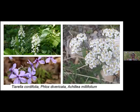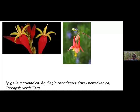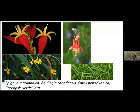So let's talk about full sun in early summer. Now we're thinking ahead, and if we didn't get anything planted in our beds in the spring, we can think ahead to this. So there's that native columbine again, and look at this, Spigelia is a dramatic plant. It could be the thriller, and Coreopsis verticillata, or the threadleaf Coreopsis. And then of course I put my favorite, Pennsylvania sedge. So these can all handle partial to full sun.